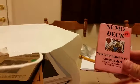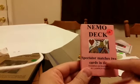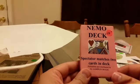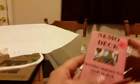Let's dig out this one. EMO Deck. This was pretty cool. He showed us. Basically, a spectator matches two cards in the deck, and the deck ends up being blank. So it's a pretty cool little trick that he's added there. This is pretty awesome. I'm excited about this.